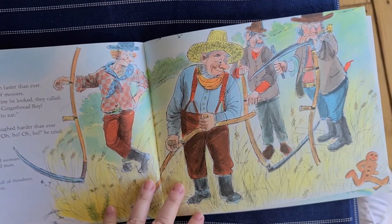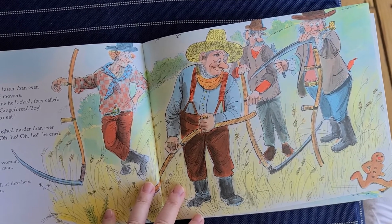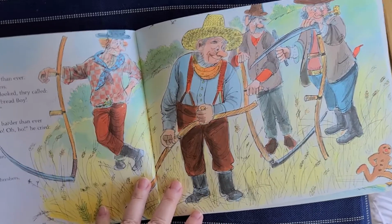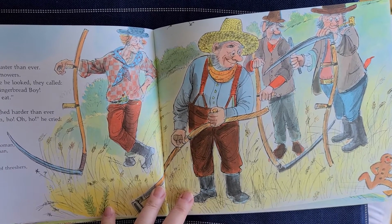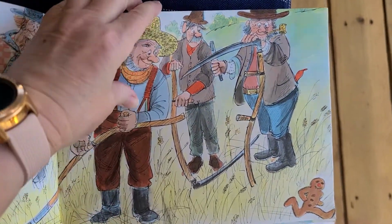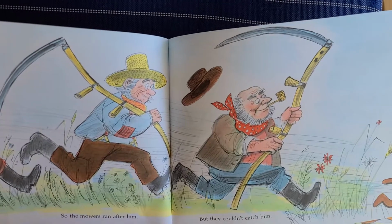The little gingerbread boy ran faster than ever. Soon he came to a field full of mowers. When the mowers saw how fine he looked, they called, "Wait a bit, little gingerbread boy. Gingerbread boys are made to eat." But the gingerbread boy laughed harder than ever and ran on like the wind. "Oh, ho, oh, ho," he cried. "I've run away from a little old woman. I've run away from a little old man. I ran away from a cow. I ran away from a horse. I ran away from a barn full of threshers, and I can run away from you. I can." So the mowers ran after him, but they couldn't catch him.